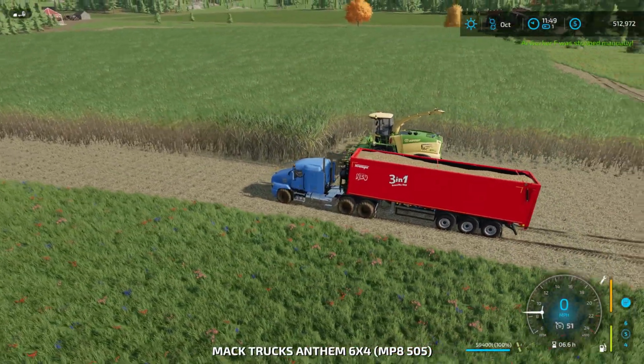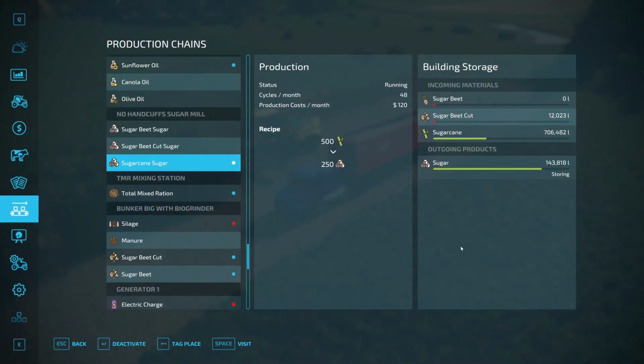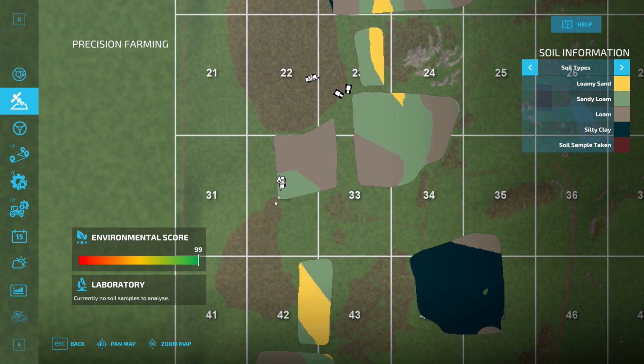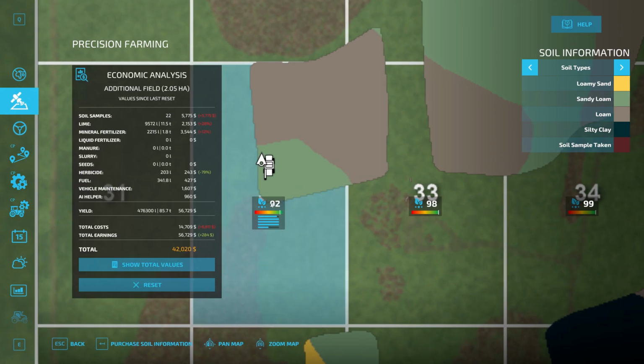Alright, so all of our fields should have been harvested in a way. So let's go see what our environmental score is doing. I was checking on our sugarcane production because I think I'm going to fill this up anyways. We're here for the environmental score. And our environmental score overall is at 99. So that is pretty darn good. This field's at 92. What's the last one?